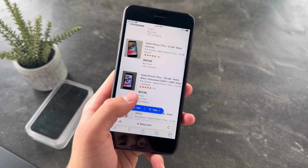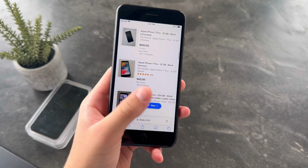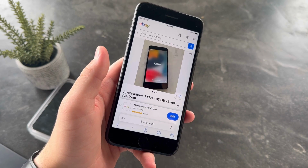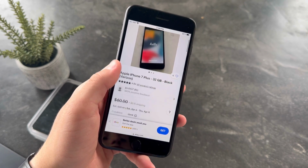So first off, the price of the iPhone 7 Plus is actually not that expensive. On eBay, I found this one here that's just $65. I got mine for 80 bucks and it's fully unlocked. But like I mentioned earlier, the 32GB model isn't going to get you enough storage.